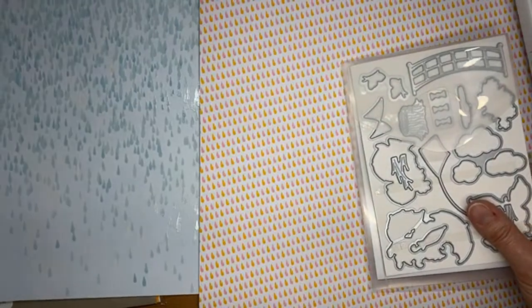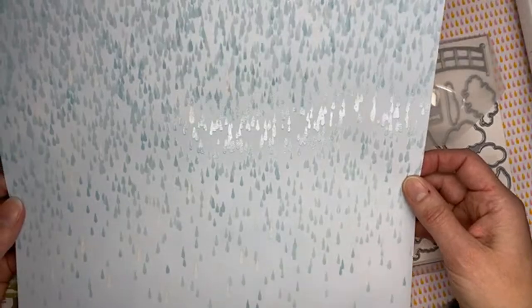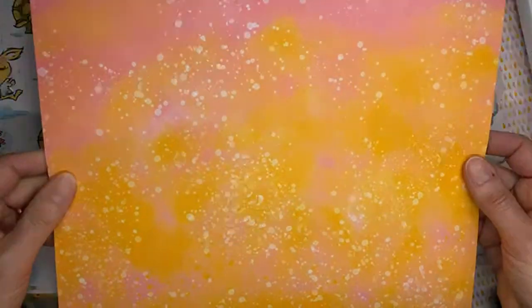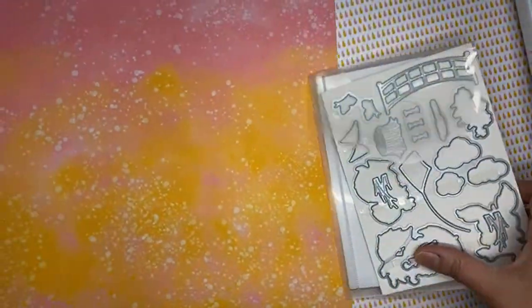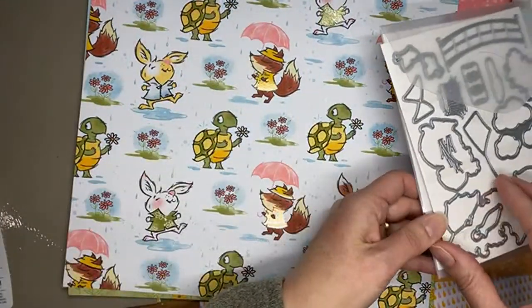The stormy paper looks like vellum. It does, probably on the video it kind of does. It's definitely a paper though when you look at it in your hand. So then we've got little raindrops all over this one. And then the back side of it is kind of a splattery, almost water look, like somebody spilled water on the paper. And then this is the one that I think has got the coordinating dies that go with it.